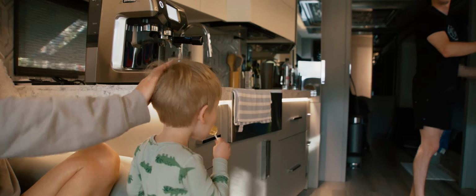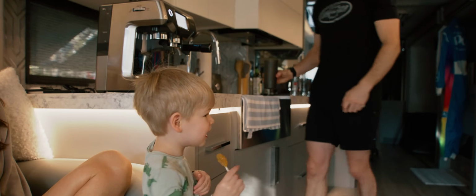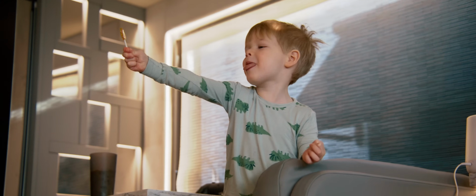What, are you driving the race car or is Daddy? Okay. Heard it here first.